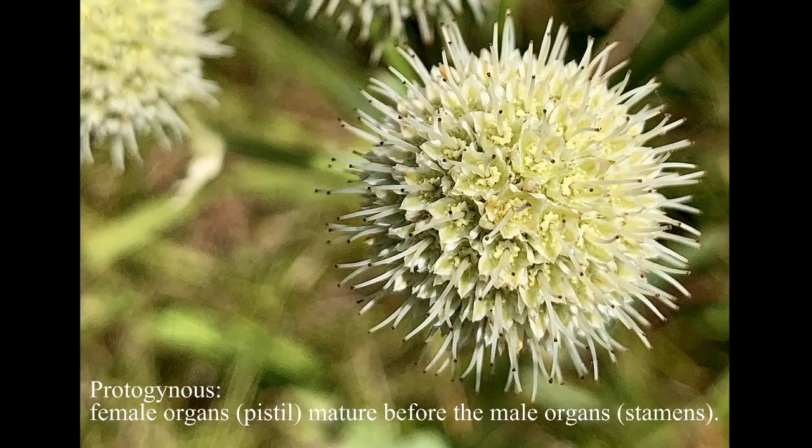One of the other interesting facts about this species is that the flowers are protogynous, which means that the female parts mature before the male parts. Since this is late in the season, the stamens, the male parts, have already fallen off. And the sepals in this family are often inconspicuous or absent. So basically what you're seeing is petals and a pistil with 2 stigmas.